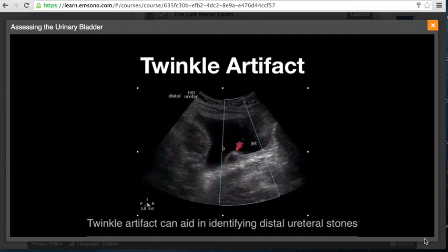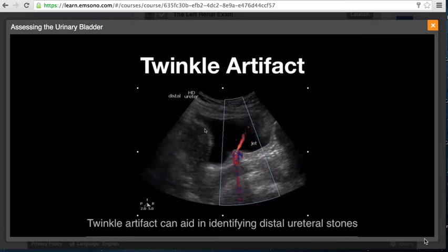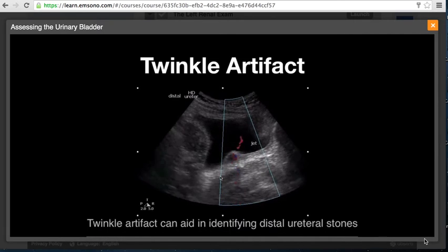So here's a sagittal view of the same patient. You can see anterior, posterior, head, foot. You can see the ureter here. The uterus here. Vaginal canal down here.